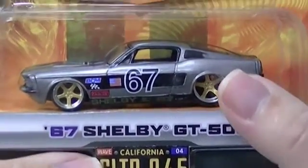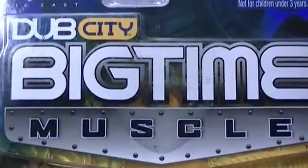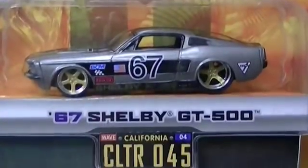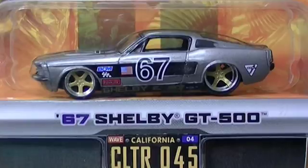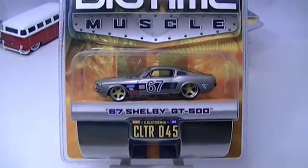Here's a Big Time Muscle. This particular car has shown up a lot here. So Dub City, that is one of the brands that we deal with. This particular car we've seen two or three times already, yet another color scheme on this. The Shelby GT500.